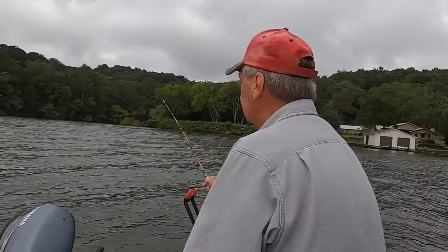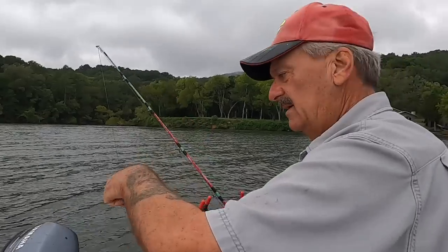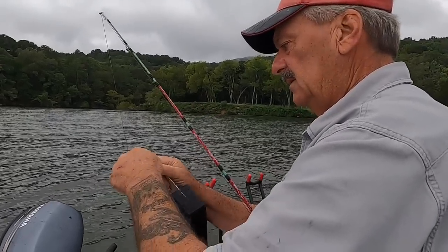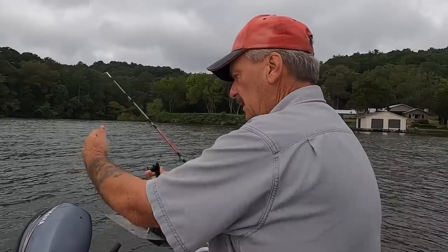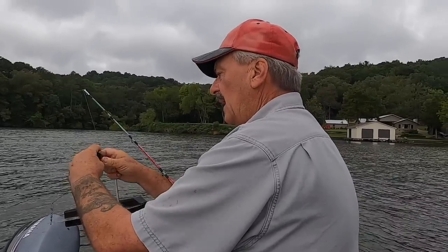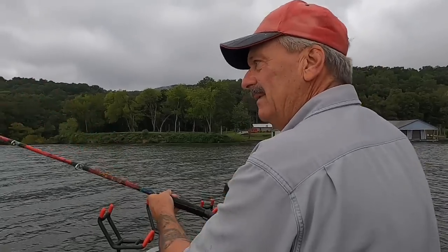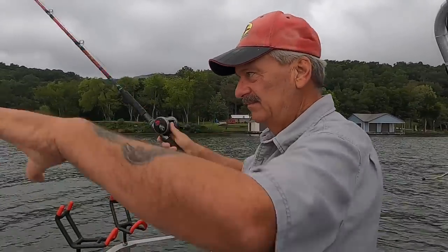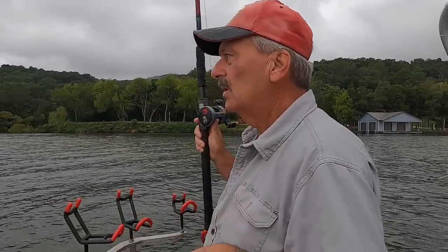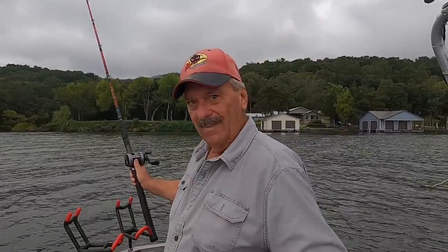This one here, we're gonna put some planer boards. We're gonna use two planer boards to stretch our stuff out along this channel. I like to give myself about a 100-foot span, I guess. 75 to 100-foot span. Anything more than that, you're just guessing. But I want to get particularly on this drop or ledge that we're fishing. And I want to control my baits on that ledge.